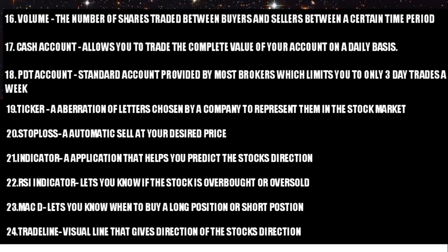Number 21, indicator, right? So indicators are beautiful. Some people don't like them. I like them. I never had an issue with them. Indicators are basically an application that you can add to your stock chart that helps you predict the overall direction of the stock. There are tons of indicators out there. These are going to be the top 2 indicators that I use.